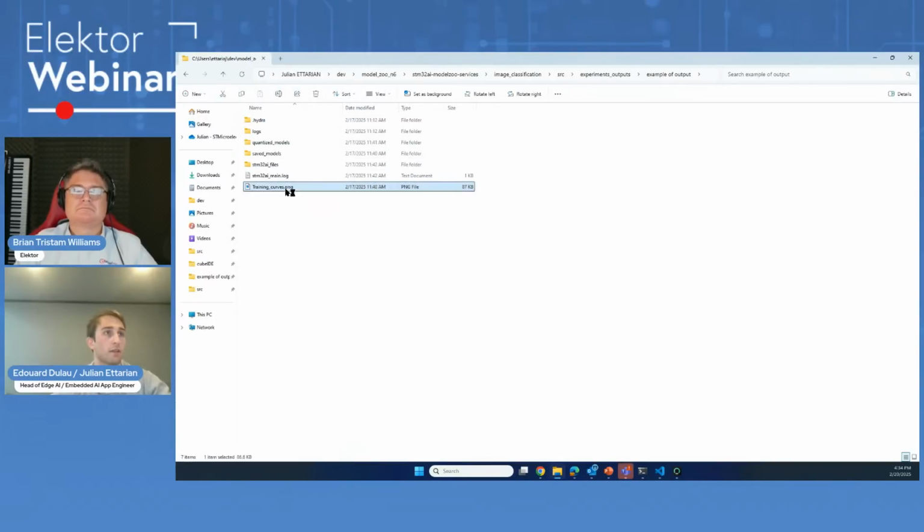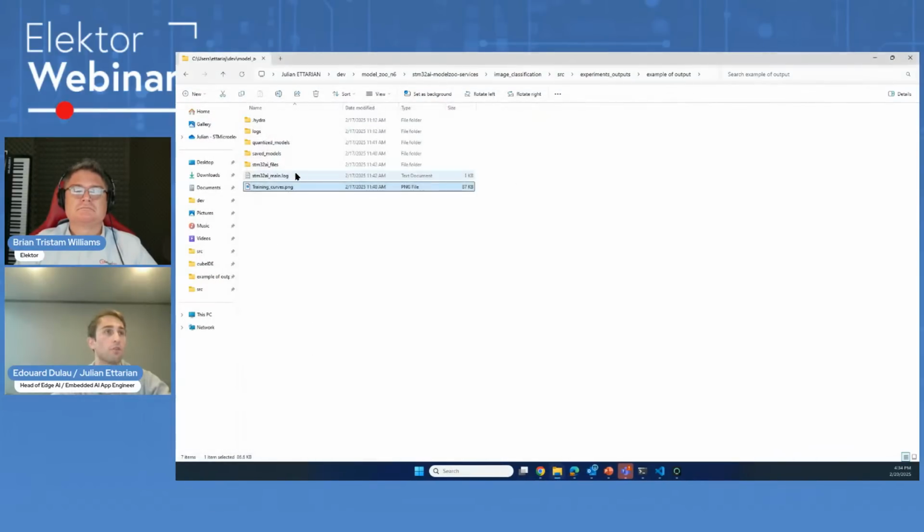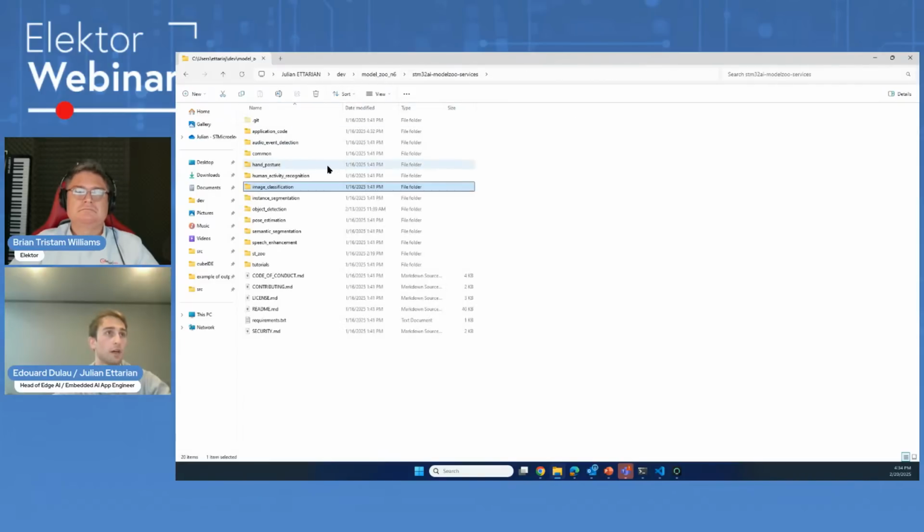And in my case, you can see that I have a training curve that showcases what happened during the training. You have some logs, then you have the train model and the quantized model. So if I want to deploy it later on, I can open again the user config, change the operation mode to deployment, link the path to this model, and run the main script again. I will showcase an example of deployment this time, and the exact result you get on the STM32N6.